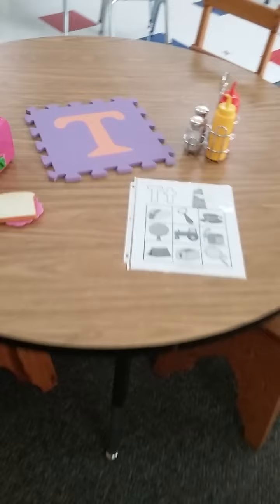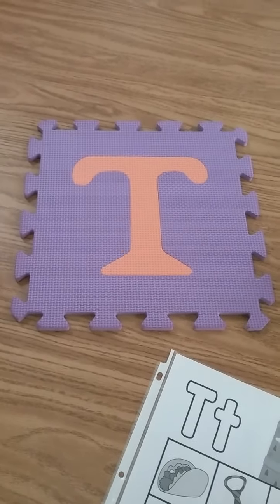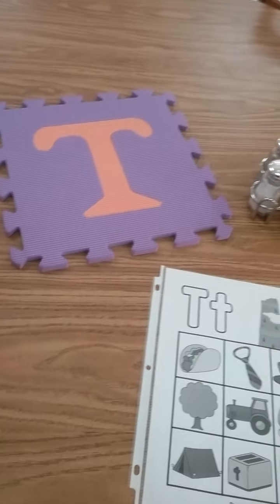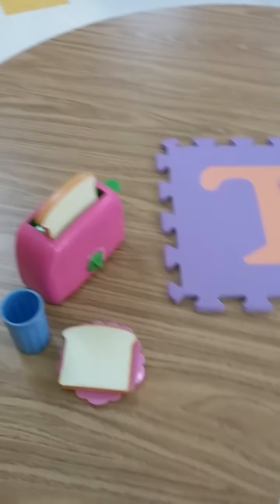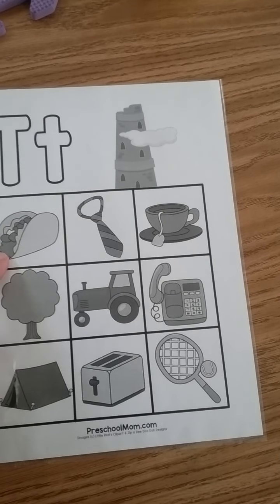I'm going to come around this way. Do you spot any letters anywhere? Oh, on the table. I see it too. What letter is that? Letter T. T says t, t, t for table, right? And also for the toaster and the toast. Those both start with letter T. Here's uppercase and lowercase t. Here's some T words, T pictures.